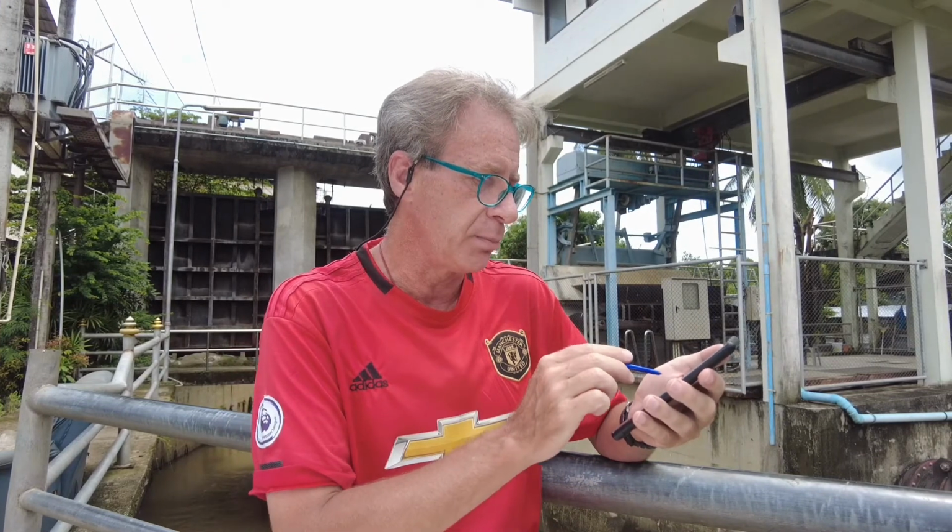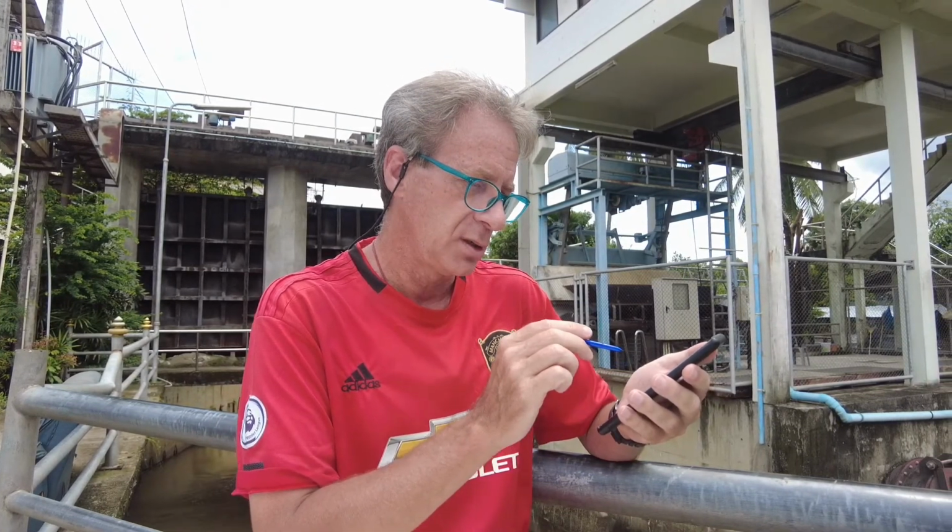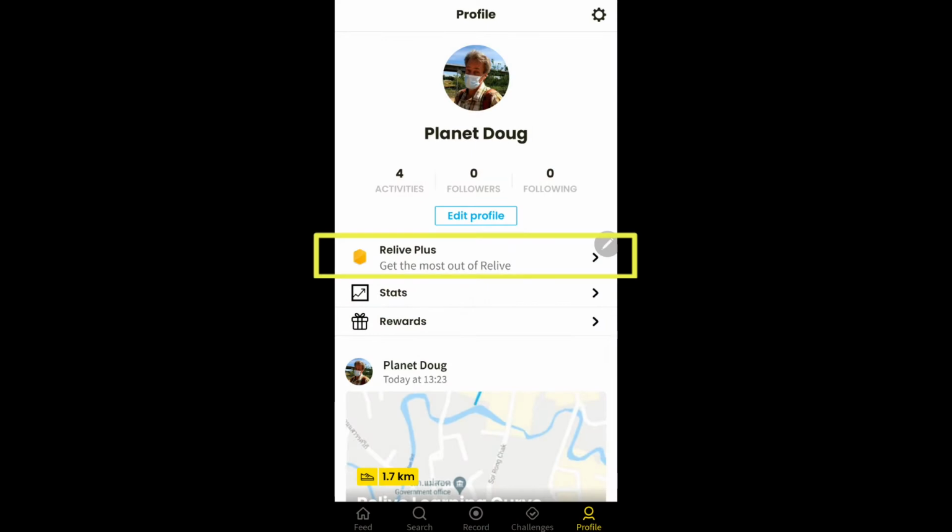And there is a bar there where you can sign up for Relive Plus. And Relive Plus is what they call their premium package for this application. And Relive Plus is kind of interesting. If you sign up for Relive Plus, you get a lot of things you don't get in the free package. If I can remember this, you can now shoot and record in high definition, which is really good. You can control the speed of the map. In the free version, you only have normal speed, but in the premium version, you have slow, normal, and fast.